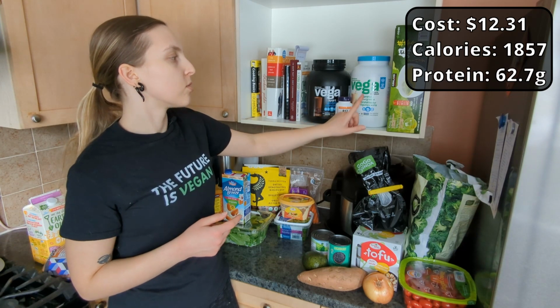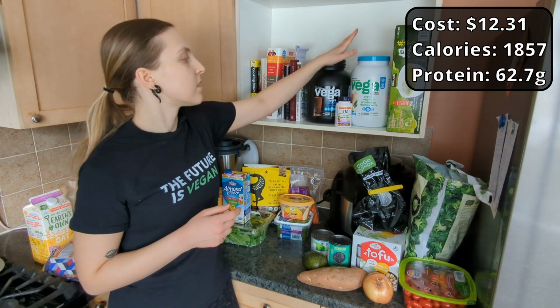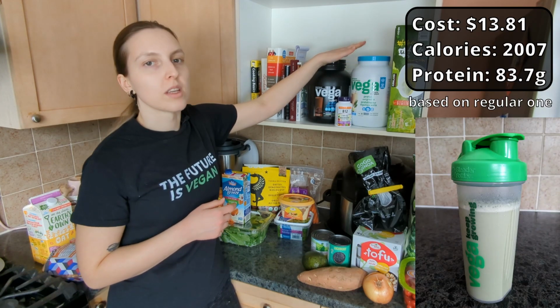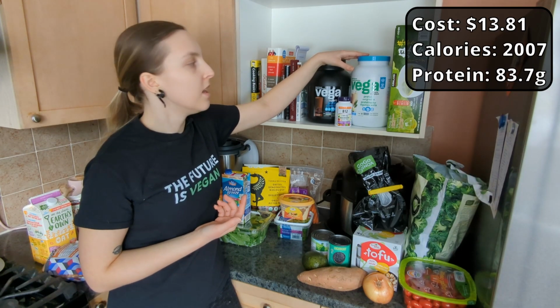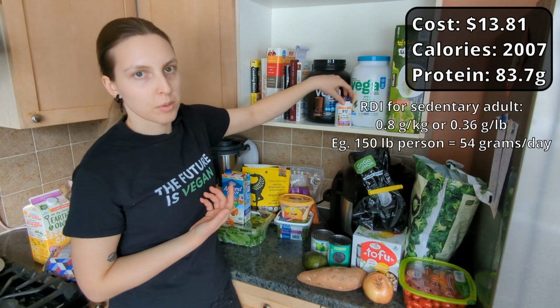Depending which Costco you go to, you might find the regular one or the sport one. I'll try to have a scoop of this every day, but only for people who are trying to build muscle, as this is probably a lot more protein than you actually need in a day if you're the average person.